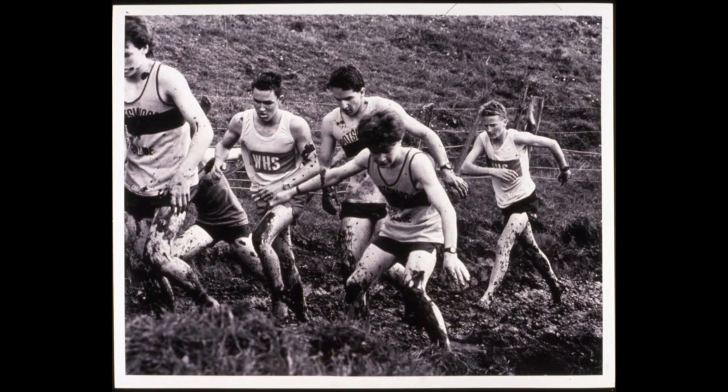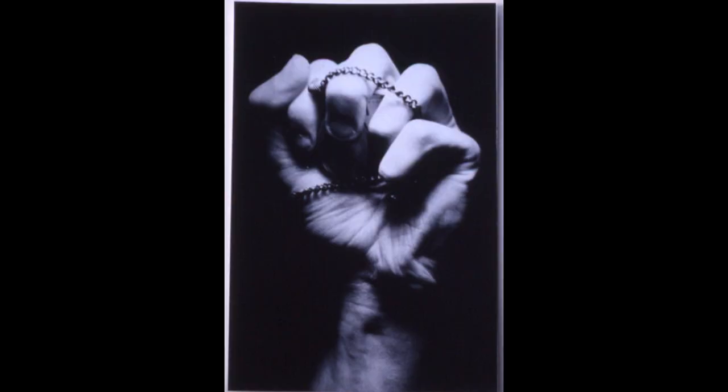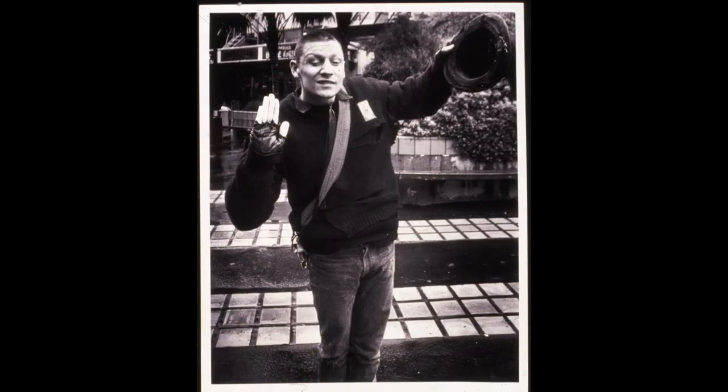Night painting. When I was 16, 17, I used to do work experience at the local newspapers. So a photo from then. This is from my high school photography around 91. This would have been around about 1991.